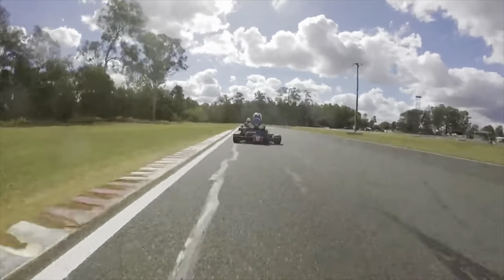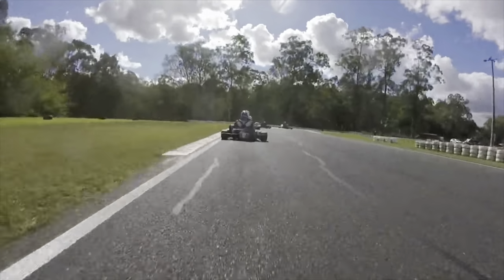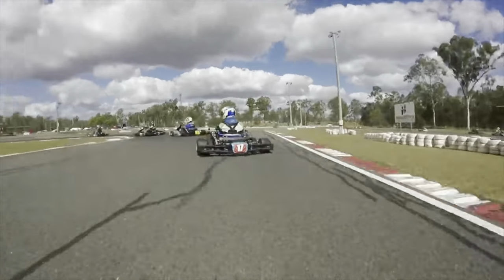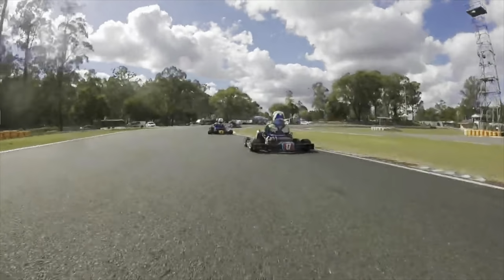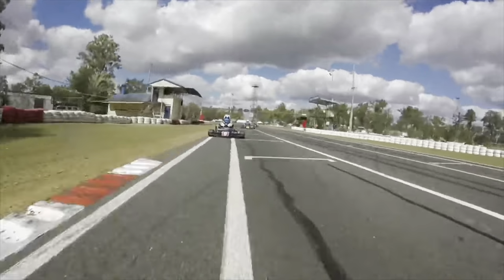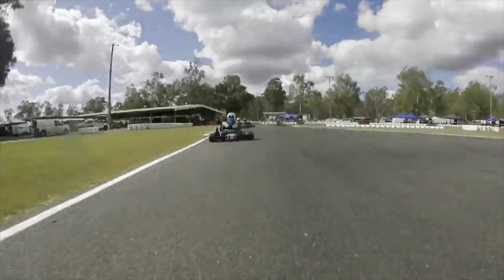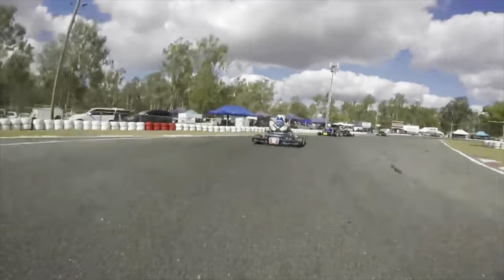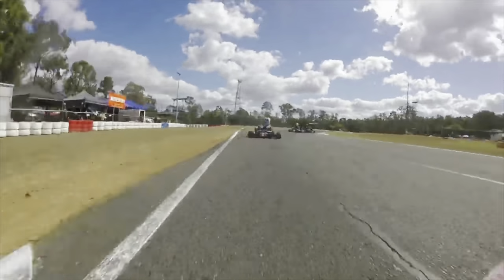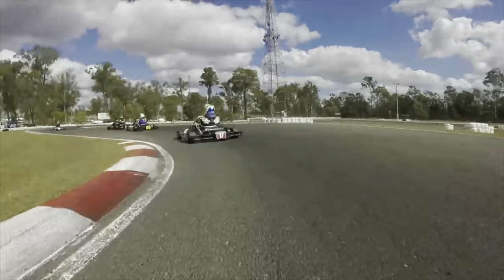As we listen to our engine scream at about 102 kilometres an hour at 15.5 thousand RPM, now beginning our third lap, the gap, as you can see, is starting to steadily stretch bit by bit, corner by corner. Even on the third lap now, they're just starting to stretch away from us a bit.